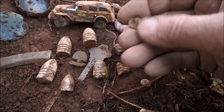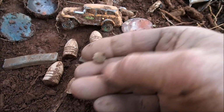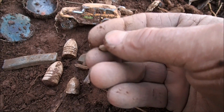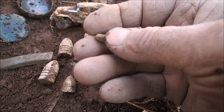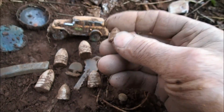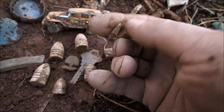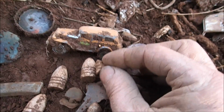This is a little flat button that I found, and a little ball button. That could be Civil War era. A lot of people call these Zouave buttons. Well, it's not quite a ball, but it's like a half ball. Here's a little carved bullet. This is actually a minie ball. If you can see, the rings match up just like that.